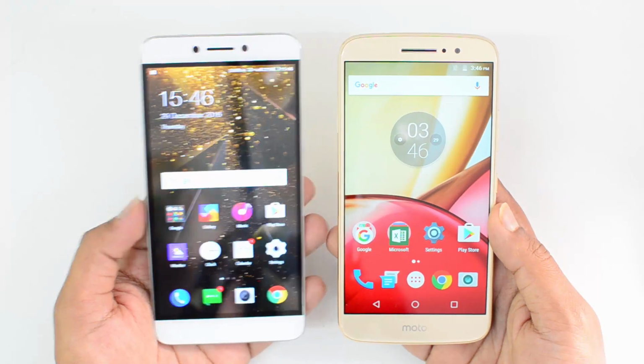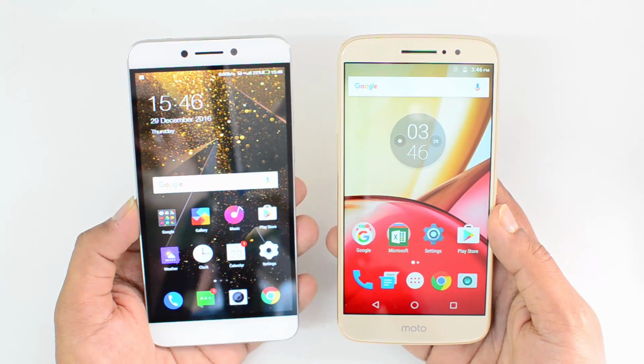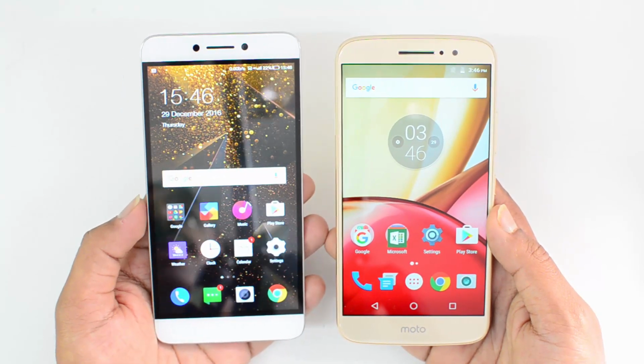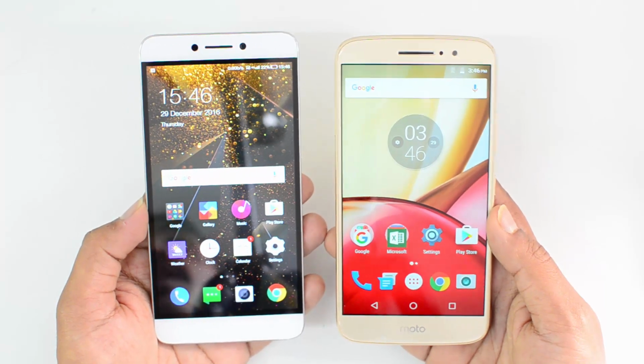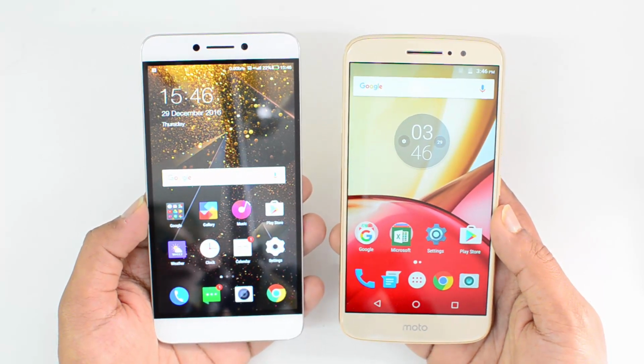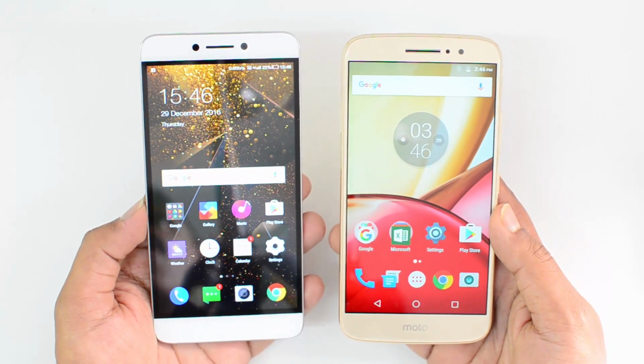If you're not really concerned about the micro SD card expansion slot and also the latest upgrades, we would suggest the Coolpad Cool one for the really good Snapdragon 652 and 4 gigs of RAM with a dual camera setup. Now if you're really particular about the latest Android upgrades, then without doubt it's a Moto M. So that was a detailed comparison of these two phones.